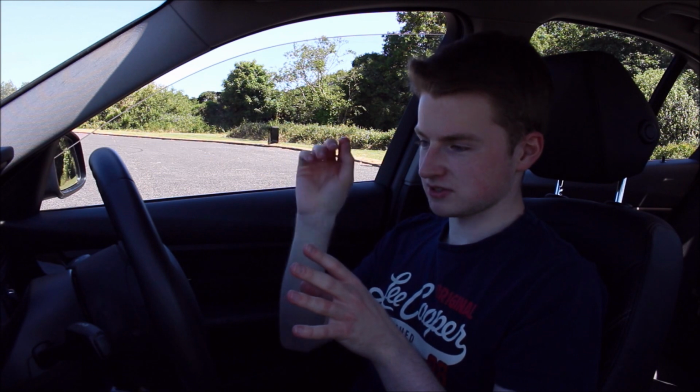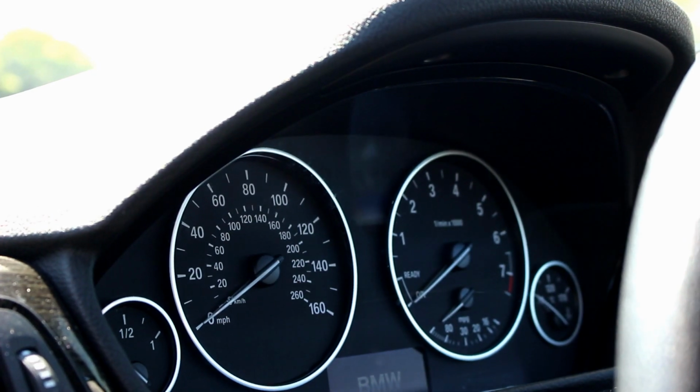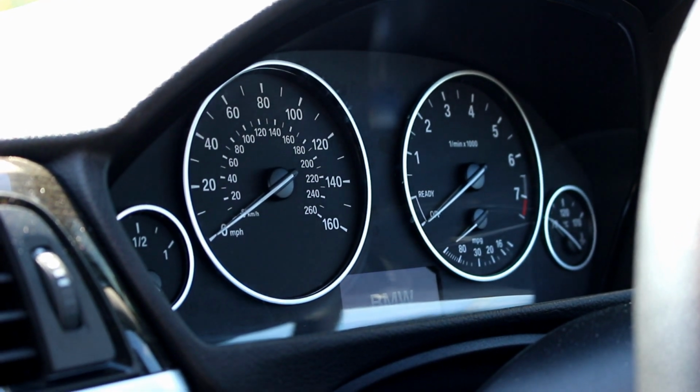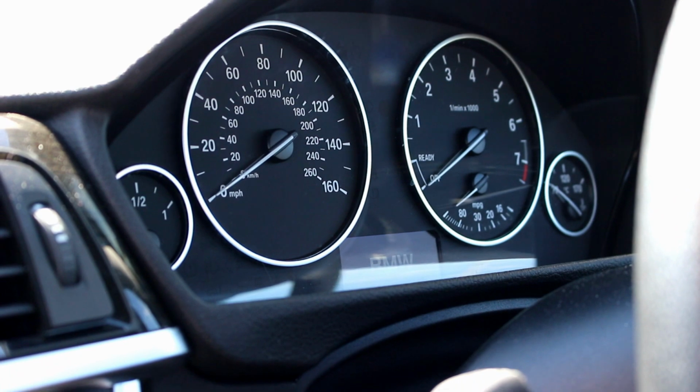Another difference is that the dashboard now has the 4 rings, the iconic 4 BMW rings back. The E90 went down to only 2 rings, so you only had the speedometer and the rev counter with the fuel gauges at the bottom, the fuel gauge and then the MPG gauge. Whereas in this car we're back to having a fuel gauge on its own, and then we have oil temp as well, which is a great addition because it's really nice to know how hot the engine is currently. So that's definitely a welcome return.